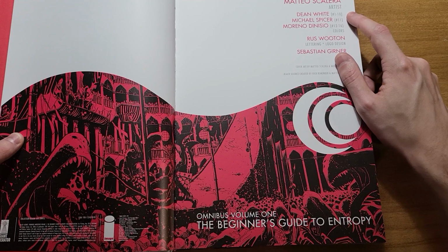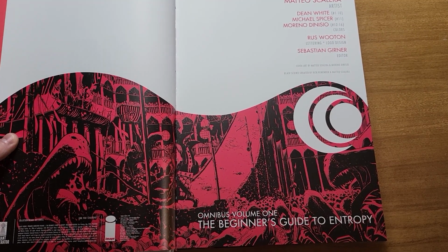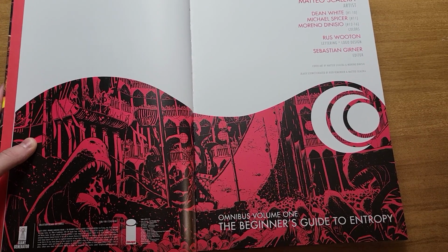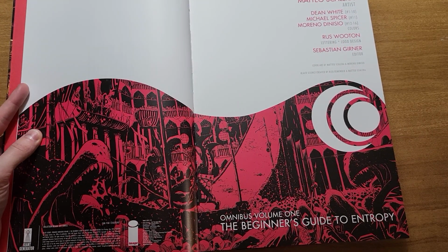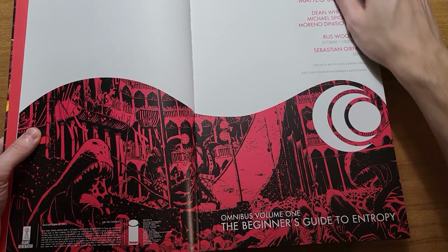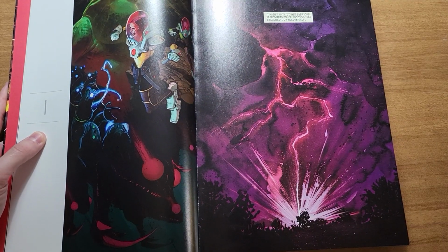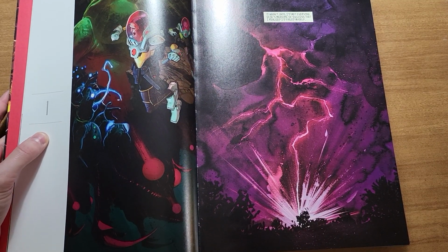Mike Spicer colors issue 11. That's the 3rd. Russ Wooten on letters. Although it's strange that they have such inconsistent colorists, it does even out towards the end of the series, and although they are different colorists, it all blends fairly well together, and the tone of it stays relatively the same. You probably won't notice unless you're really looking for it or you have an eye for that sort of thing.